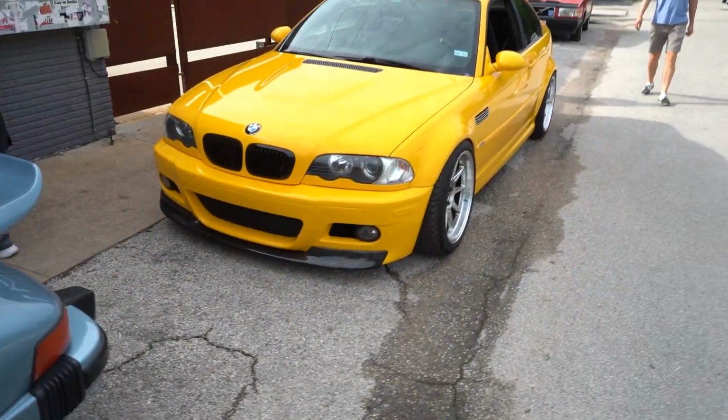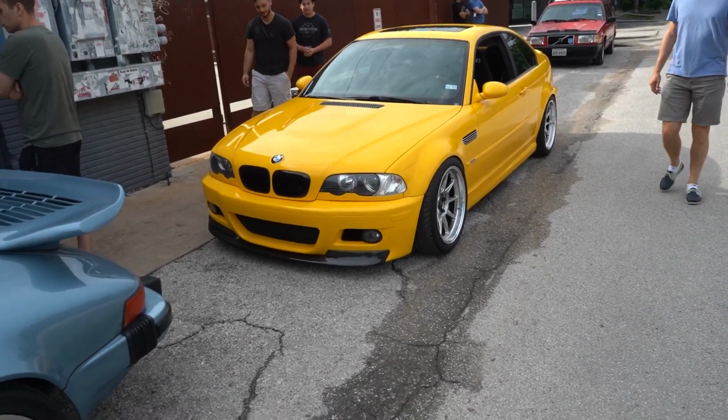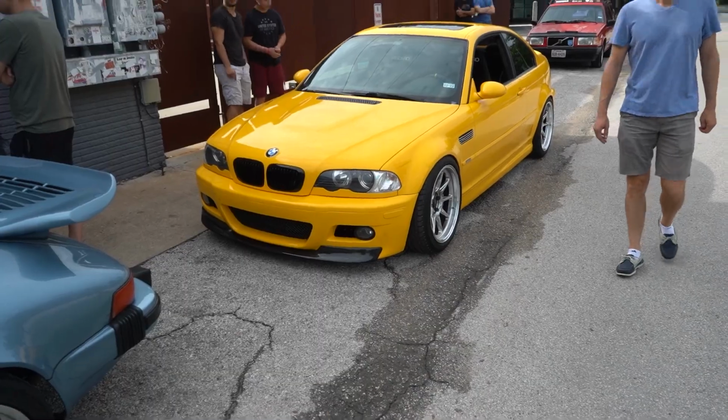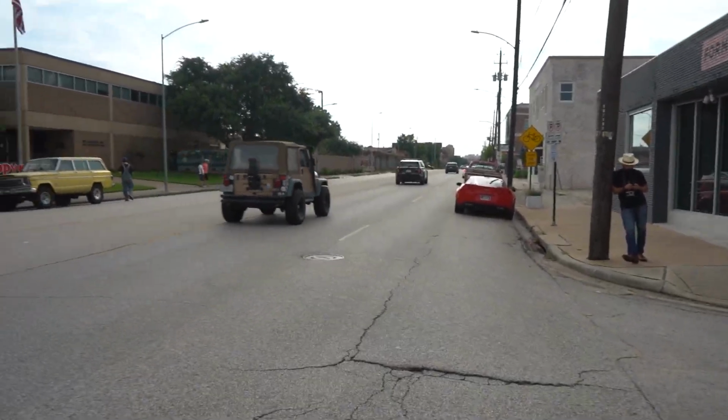And then right behind him, we got the yellow E46 M3. This thing looks really good, actually. Typically not a big fan of yellow, but this car rocks it. Very nice. The cops, man, the two. They're coming for me. No.